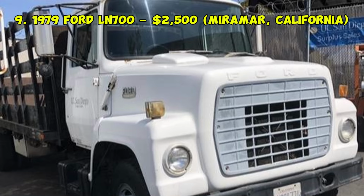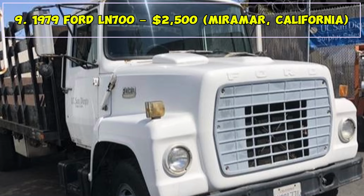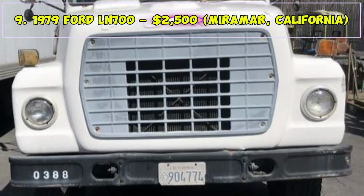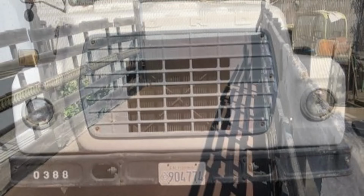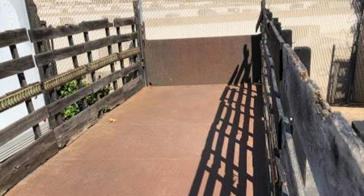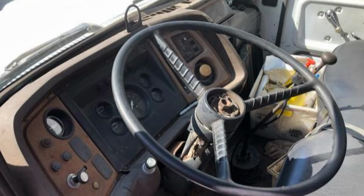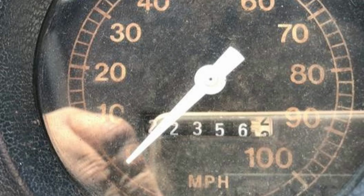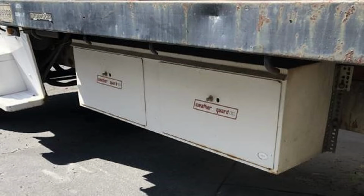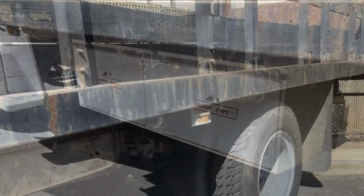Number 9. 1979 Ford LN700, $20,500, Miramar, California. A heavy-duty classic, the 1979 Ford LN700 features a 370 cubic inch gasoline engine, 5-speed manual transmission, and 24,000-pound GVW. It comes equipped with hydraulic brakes, a liftgate, and stakebed setup. Although it needs liftgate cable replacements and some TLC, it passed California's smog check, rare for a truck of this age and size.